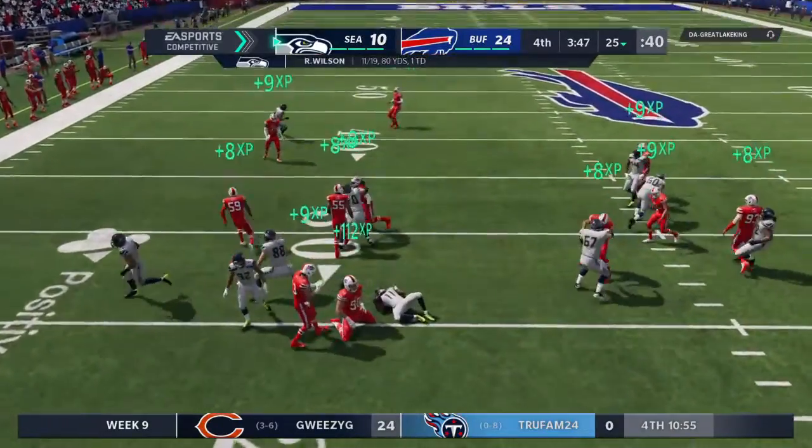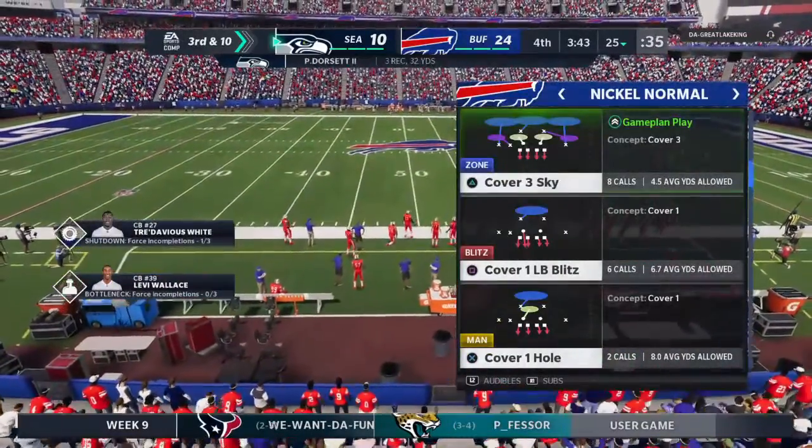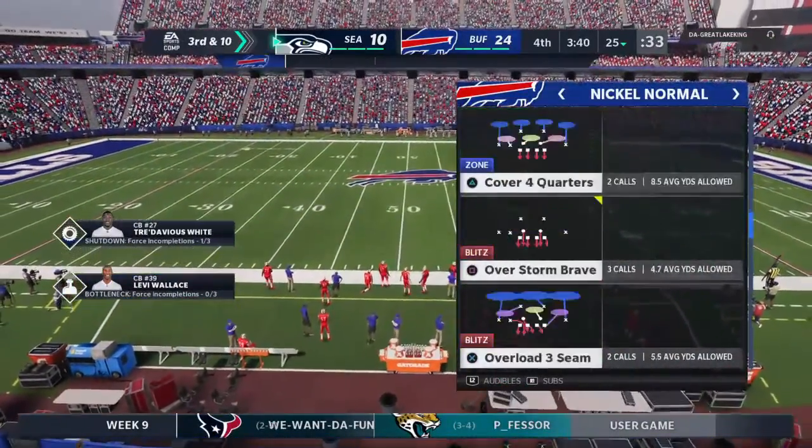Looking for a crease, can't find one. Stopped at the line of scrimmage. Calling no gain on the run there, and now they'll be looking at a 3rd down. No gain on the play.